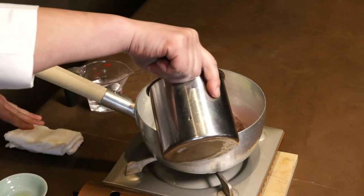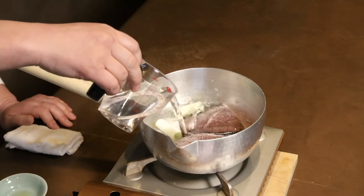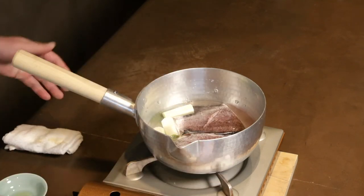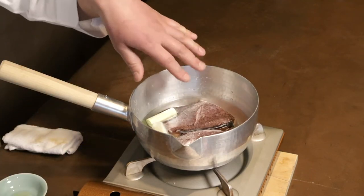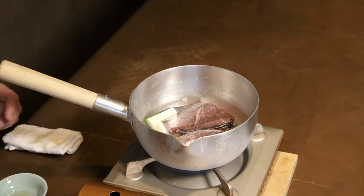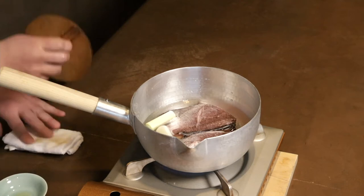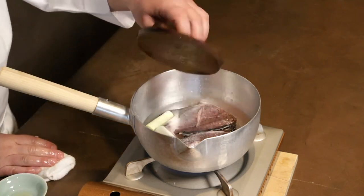And ultimately the liquid will go away, so it doesn't really matter. You don't need to weigh it. But if I have to call out a number, it should be around the same volume, so 300cc here again. And then I turn on the heat. And then put the drop lid.